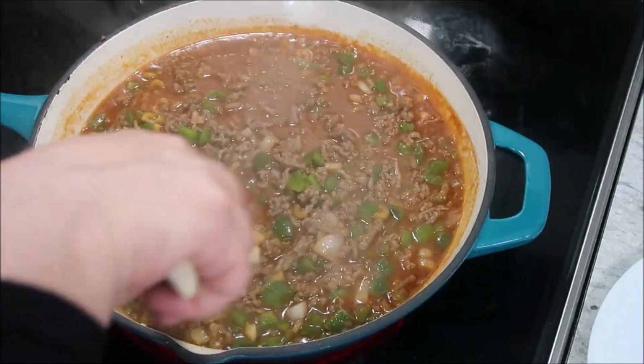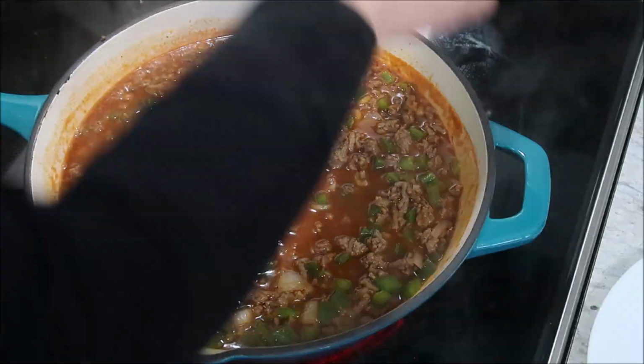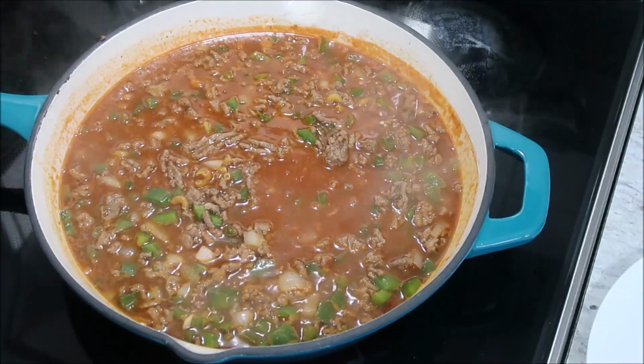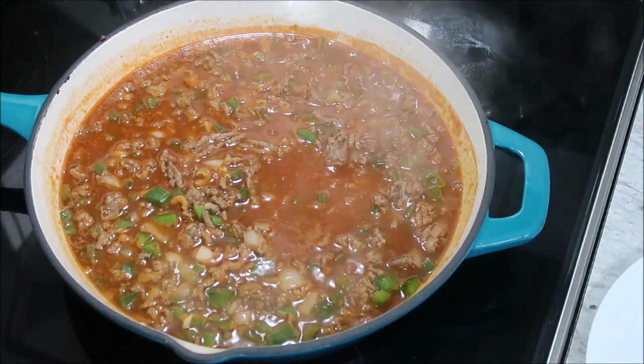I usually do it for about 8 minutes, and then I turn the heat off and let it sit, because once it's cooked, you're going to be adding in some cheese. So we're going to boil this away for 8 minutes.